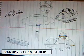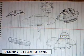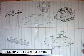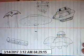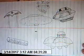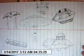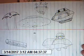Here we have some more UFOs. You can see how well drawn and just accurate they are. I mean, the lines and the shapes we have going on here, you can really tell the effort put in to recreate the realism here.